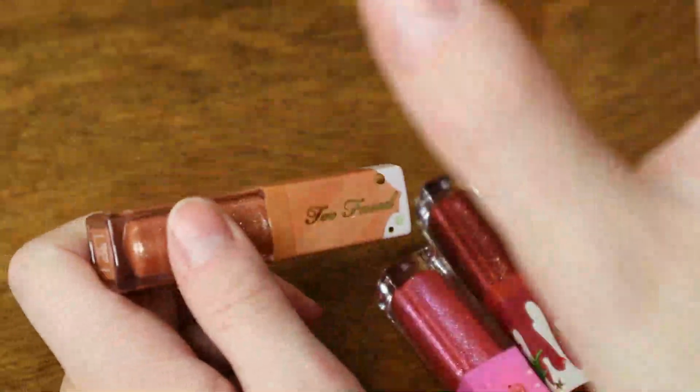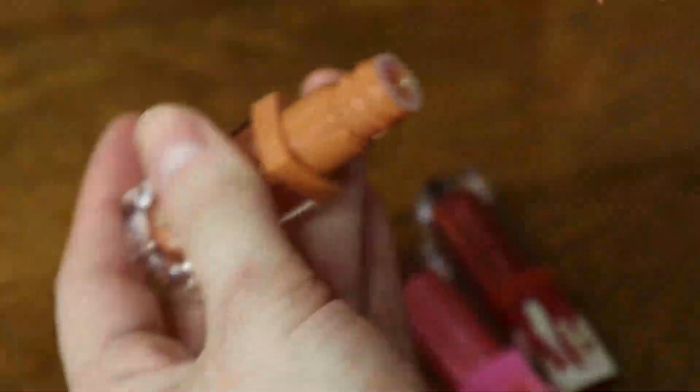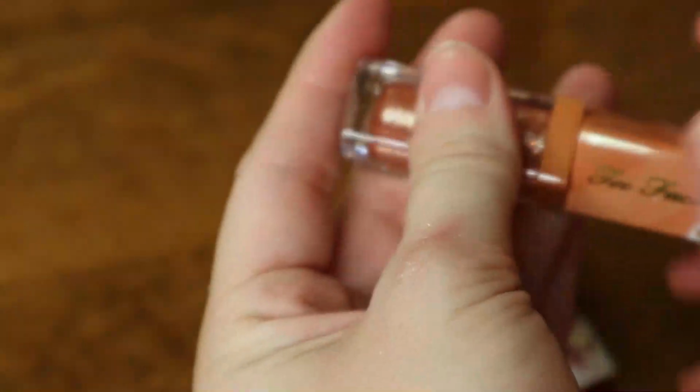I can't believe I started liking these. Maybe I secretly do like lip gloss more than I let on. But because of the way that it gets stuck in my hair, it just bothers me. So this one is Eggnog. It's a very peachy nude kind of color. Super pretty. These are more just glitter toppers than really colorful lip glosses, but they're so pretty.